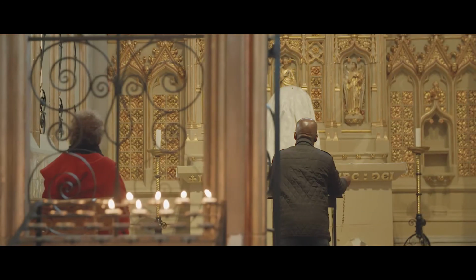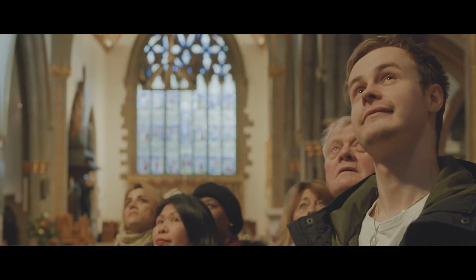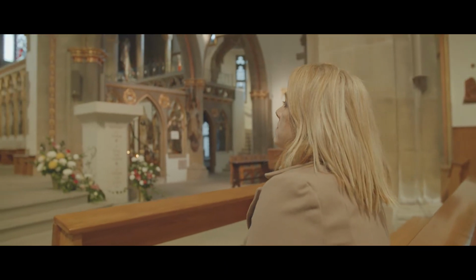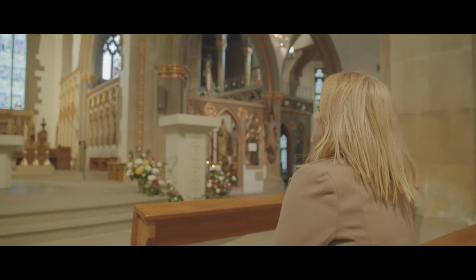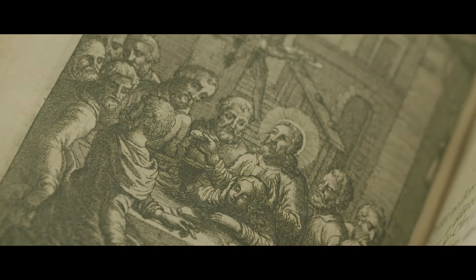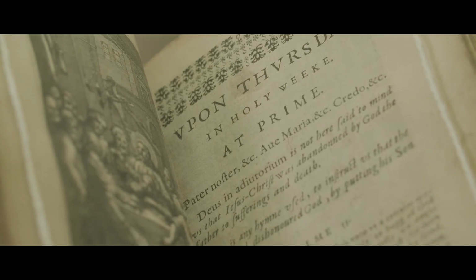In recent decades, Catholics from many nations have settled in Sheffield, bringing their faith with them and finding a home in this community. Today, people of dozens of nationalities worship alongside each other in this cathedral. Though Latin is no longer the common language of the Church, the faith is universal and endures.